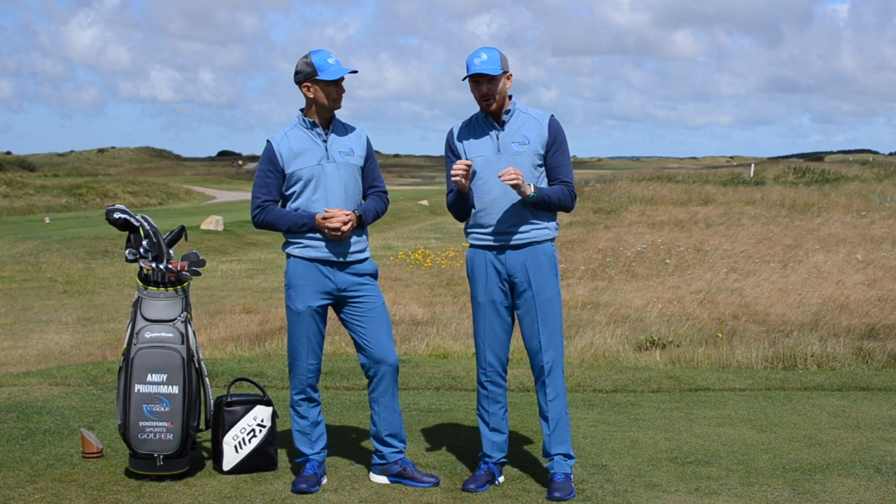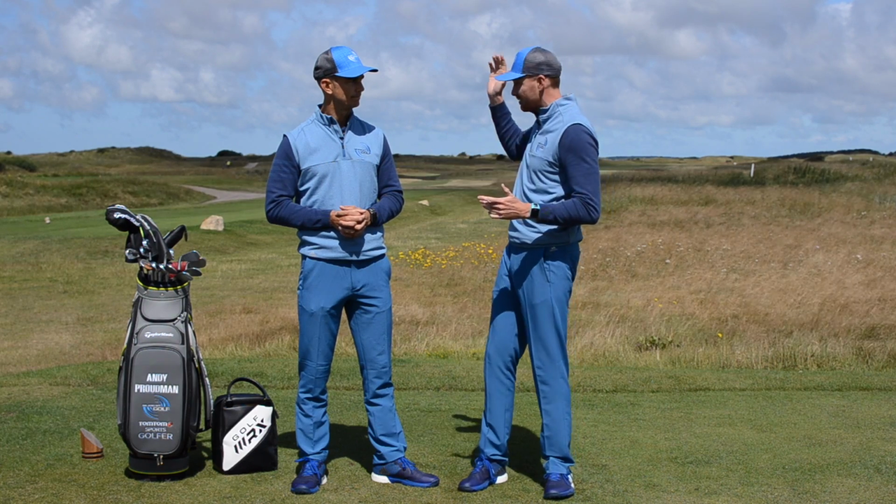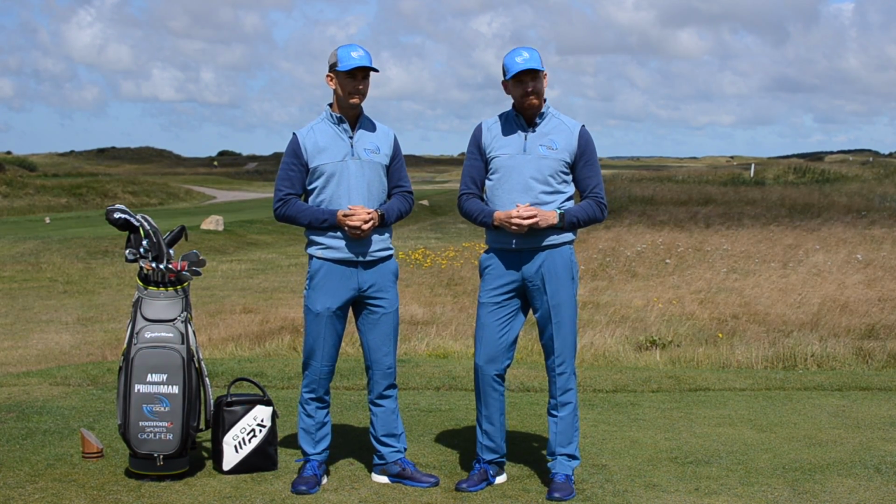But if you don't know how to fix your slice, please do not work at it, just allow for it. So just tee up on the right hand side and whack it down the left hand side. I think it's a great point.